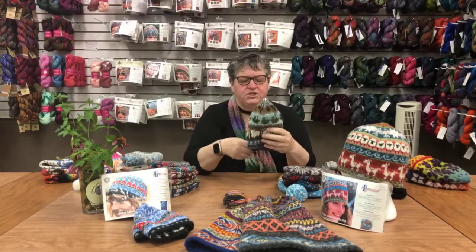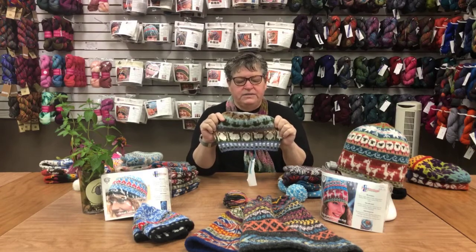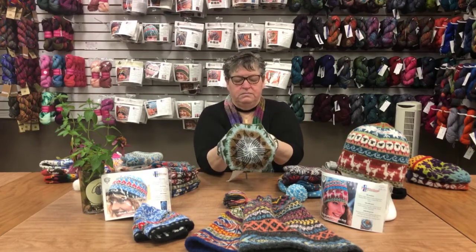Here's another Shetland Wool Week. This is the roadside beanie. See, it's got all different kinds of sheep all the way around the edge. And the top is kind of fun as well.